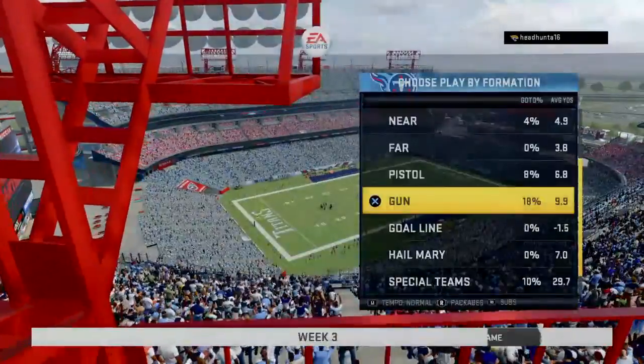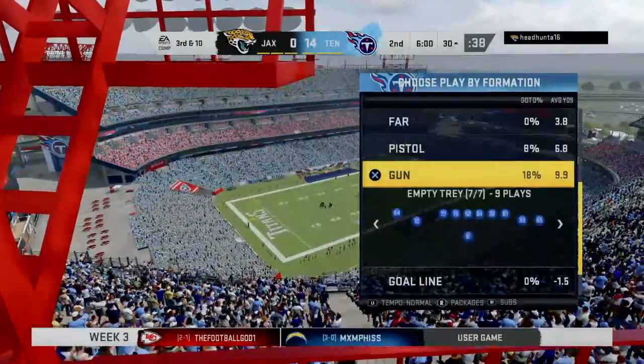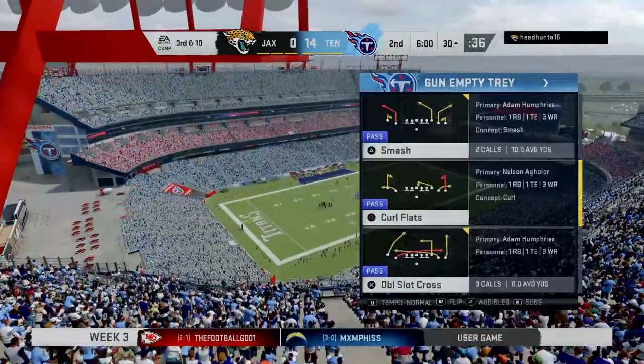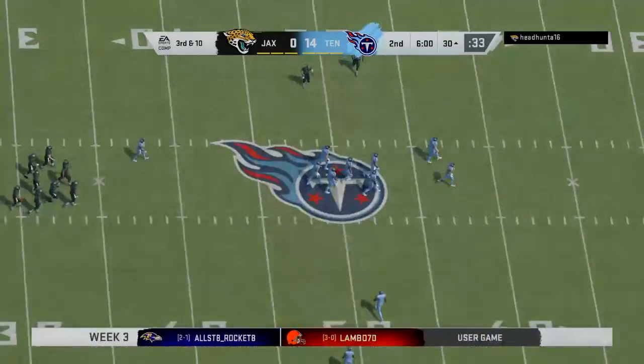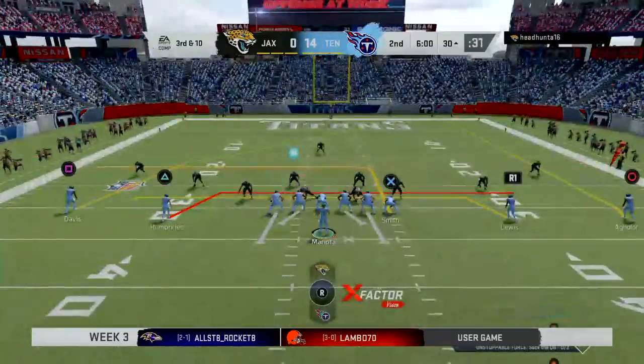14-0 the score. This is the NFL on EA Sports. Ready for the 2nd quarter from Tennessee, and it's the homestanding Titans in possession. They've got it 3rd and 10 here to start things out.